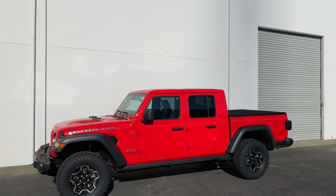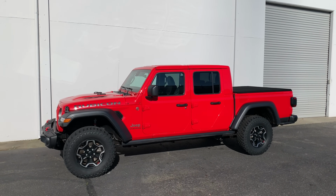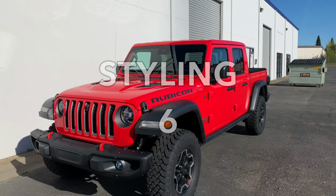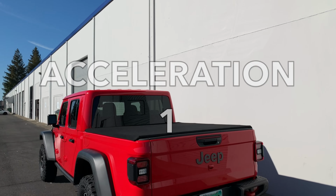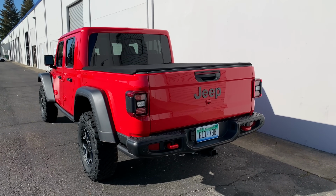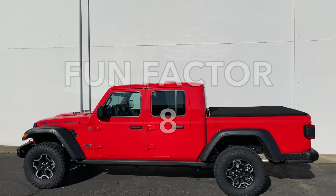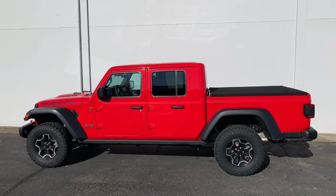Starting with the weekend categories and styling, I think the Gladiator looks good, but some people seem to think a truck bed tacked onto a Wrangler is a bit awkward, and it gets a 6 out of 10. Acceleration, it does 0 to 60 in a bit over 7 seconds, and it gets a 1 out of 10. Handling is fine for what it is, but not great overall, and it gets a 3 out of 10. Fun factor is huge. It's a top-down off-road pickup. There's nothing you can't do in this thing, and it gets an 8 out of 10. Cool factor is also very high right now. It gets a 6 out of 10 for a total weekend score of 24 out of 50.